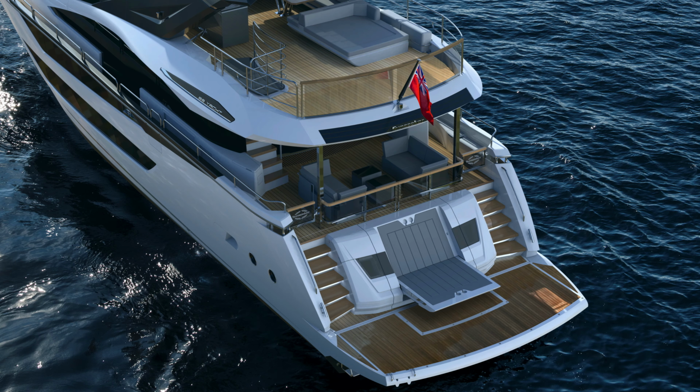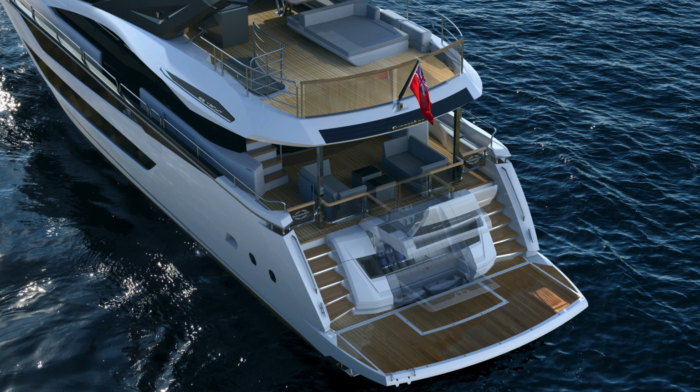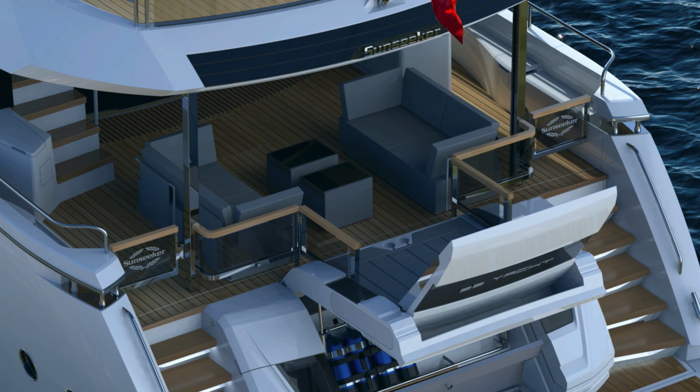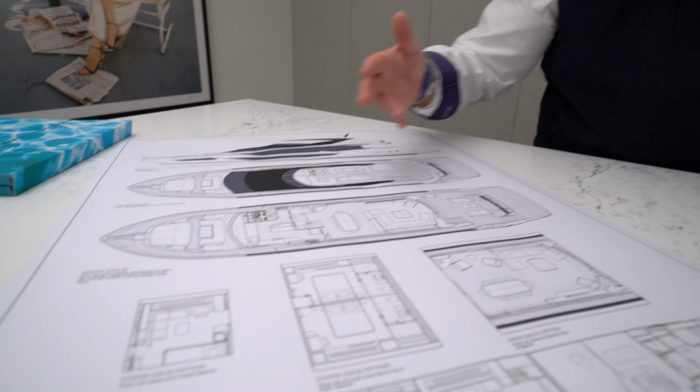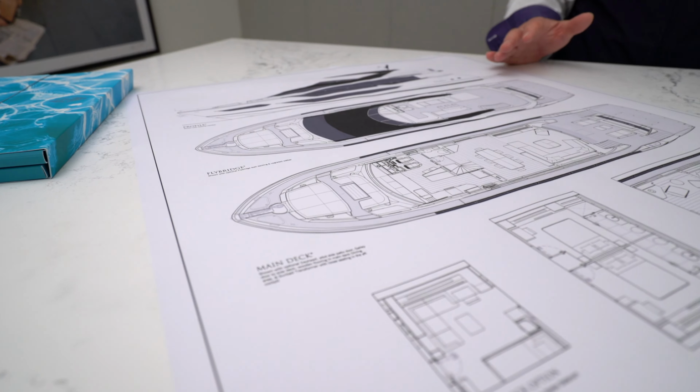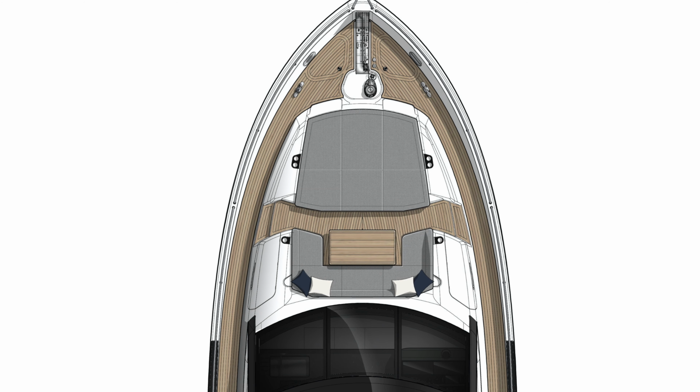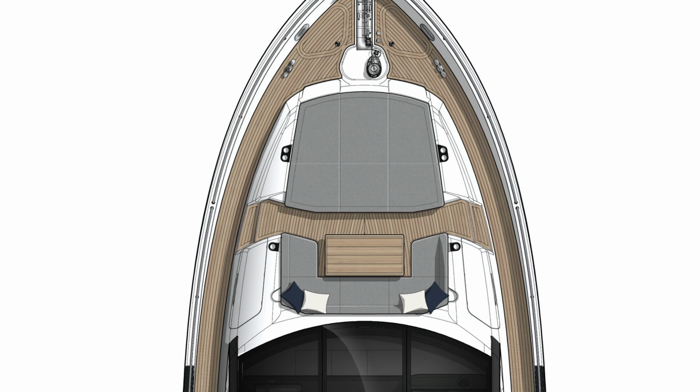So finally, we shouldn't forget the other external spaces. So we've talked about the stern, the flexibility of the extend system and seating here. The bow has what is now a typical Sunseeker layout with the fixed sunbed forward, and then a great relaxed seating table area here. And that can have a combination of parasol or pram hood style sun protection, depending on how you want to use that space.